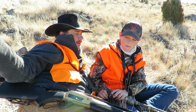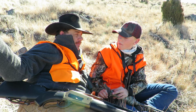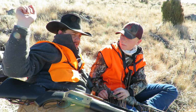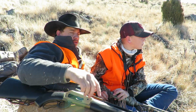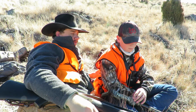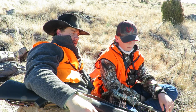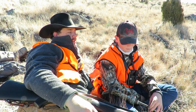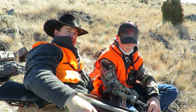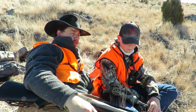We can either keep going after these deer that we just bumped twice, or we go back down and make a loop and head back towards the truck. See if we can find something down there. But we have to make a decision, and something's affecting that decision right now. And I want you to think through it and tell me what you think we should do.